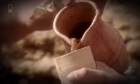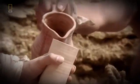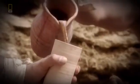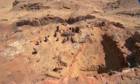Beer made from bread was a staple part of the Egyptian diet in the time of the pharaohs. And it's clear there was already a huge demand in ancient Hierakonpolis. The brewery, with at least 8 vats, would have made over 1,000 gallons of beer every time it was in use. And it's estimated it could be brewing beer every 2 days. It's more than just what one family might need.